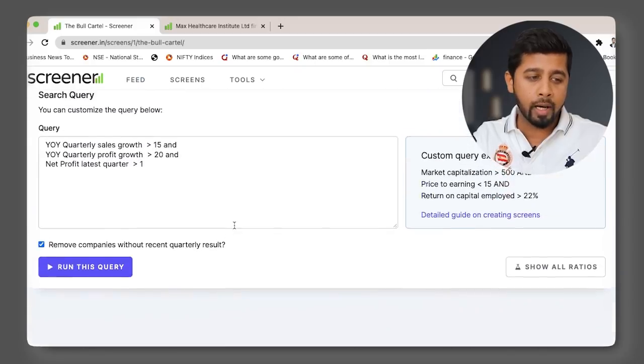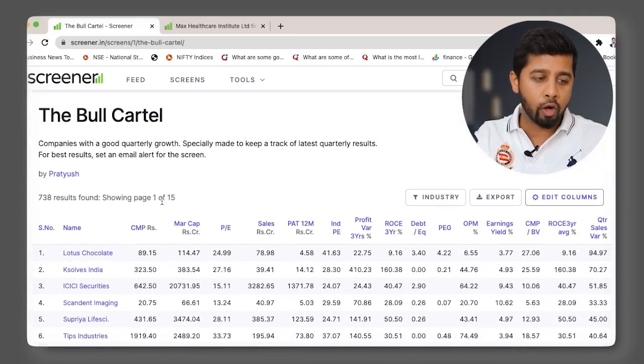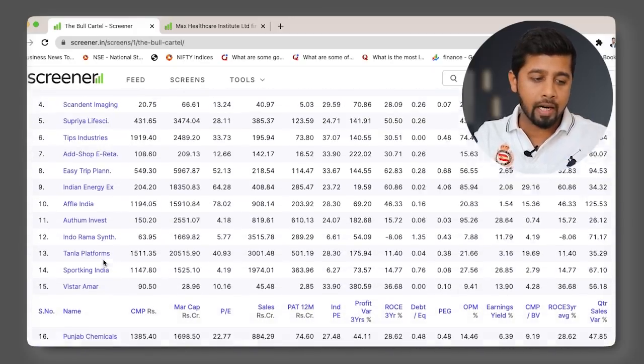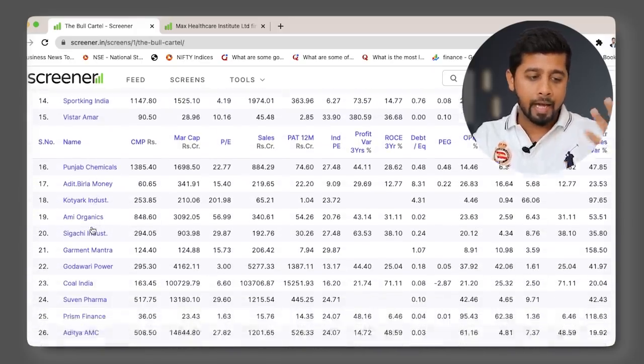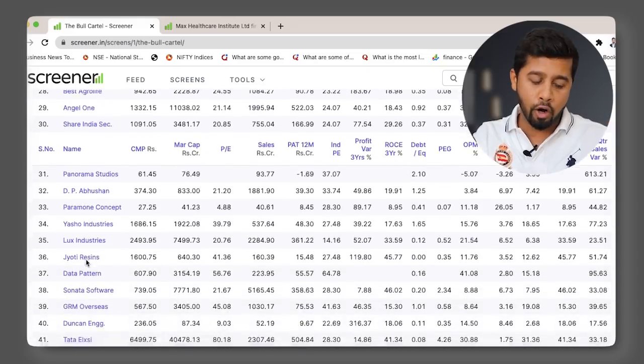It is specially made to keep track of the latest quarterly results. And you can see the formula where year-on-year quarterly sales growth is more than 15% and year-on-year quarterly profit growth is more than 20%. So you have a list of almost 738 names that include the likes of Affle India, then Tanla Platforms, then Ami Organics, then all of these stocks.